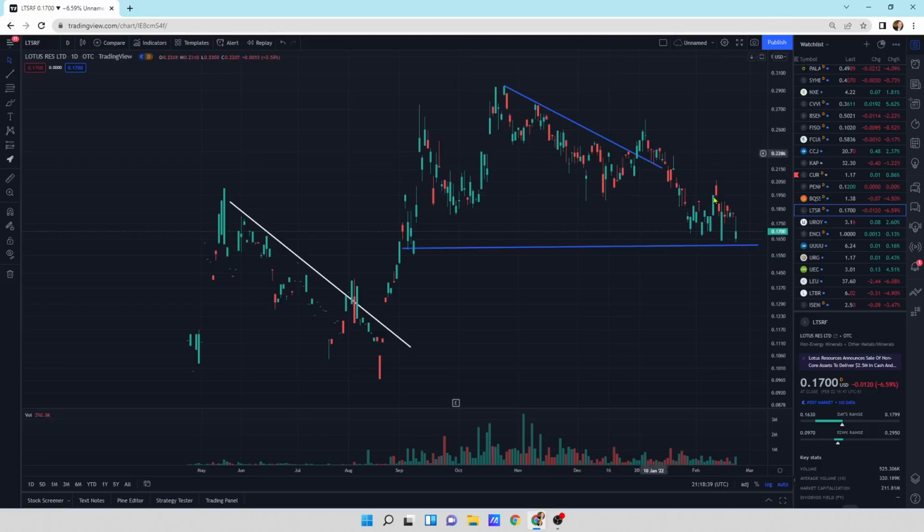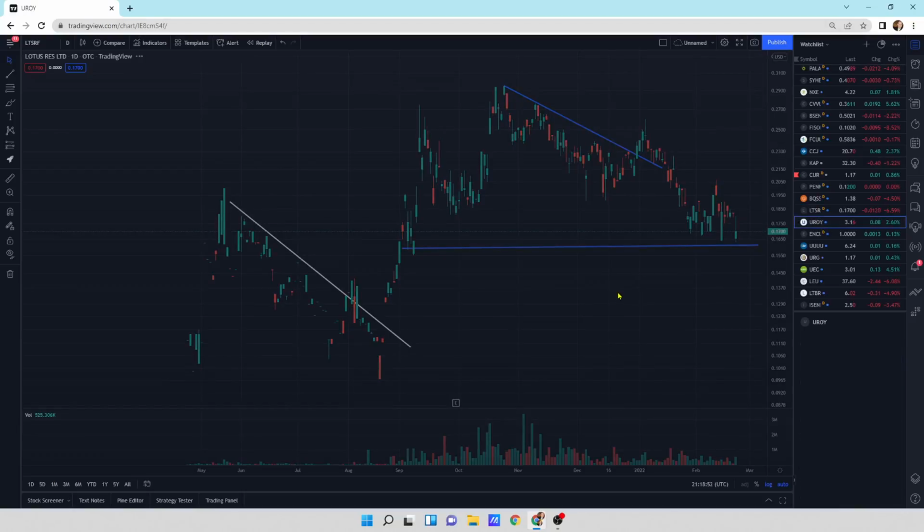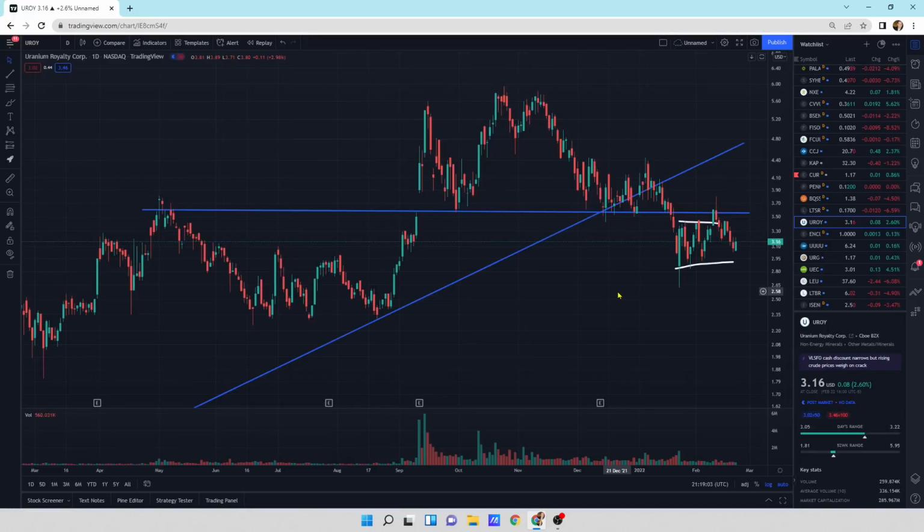This pattern looks exactly the same as ATRWF that I just recently purchased, and I bought it when it fell down and then it did a slingshot higher. Very similar pattern. UROY, me Roy, you Roy, we're all Roy. We ain't no Roy. I don't know, something like that. But UROY's a uranium royalty company.